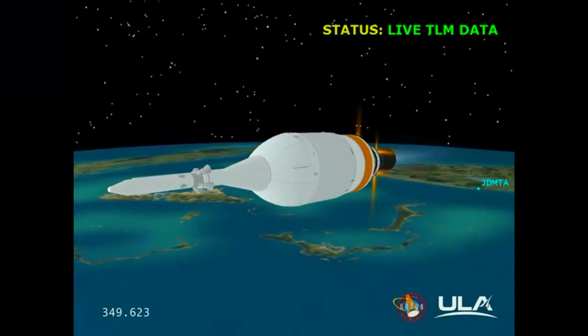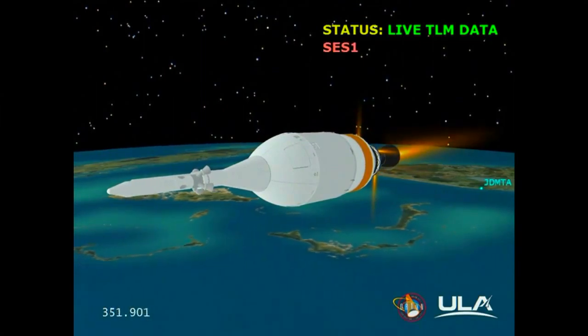The nozzle is deploying. The nozzle has been extending. Standing by for igniter spark. And we have igniter spark, and we have ignition. Ignition on the second stage. Second stage chamber pressures beginning to rise.